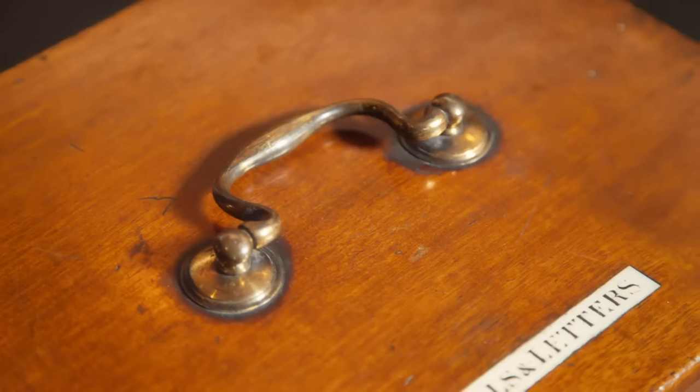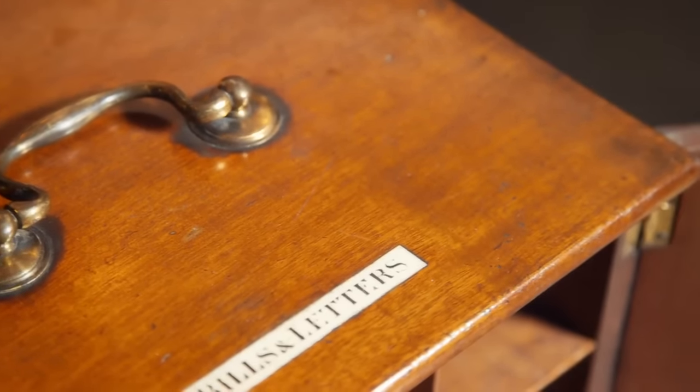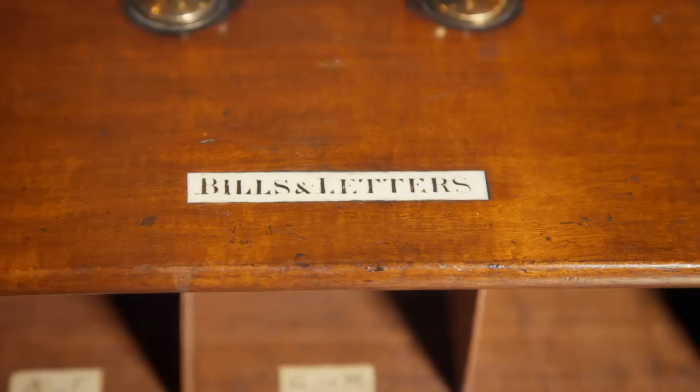This one's lovely because the more you look at it, the more it tells you. So it's got a lock on it, so you'd put private things in there. It's got a handle on top, so you could carry it around with you as well. And what really gives it that value is that wonderful piece of bone on the top with the letters etched into the top there and dyed with some ink. It'll sell well, put a little bit of profit on it, move it on.